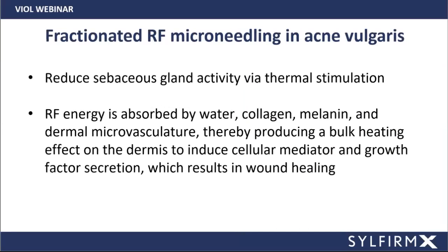And another method using thermal damage to reduce sebum production is RF microneedling. So fractionated RF seems to provide higher volumetric heating and deeper heat diffusion than the ablative and non-ablative lasers. And as a result, it can reduce sebum production from reduced sebaceous gland activity. And also its thermal effect on the dermis induces cellular mediators and growth factors, resulting in wound healing.